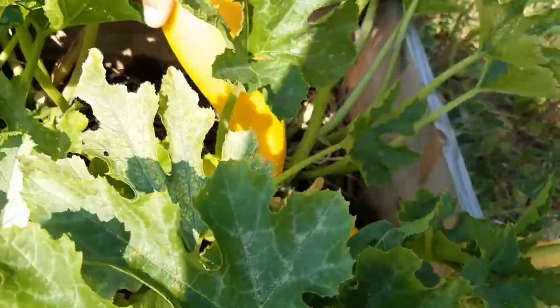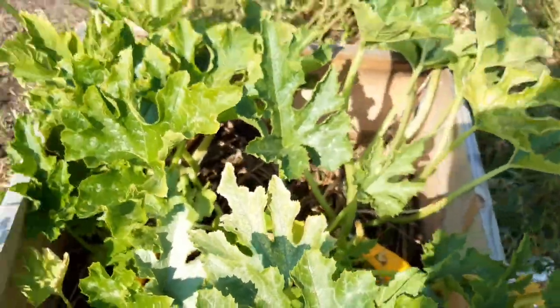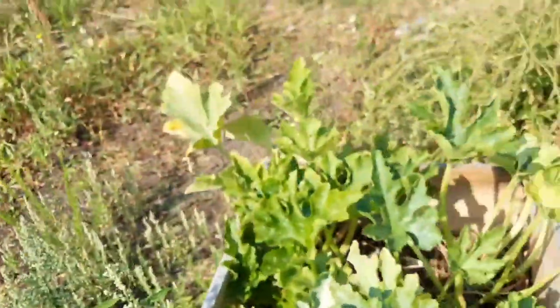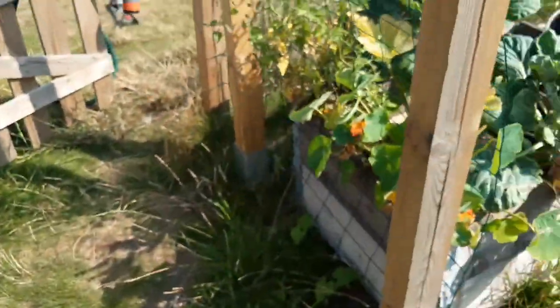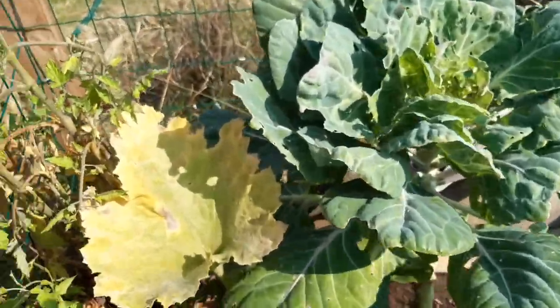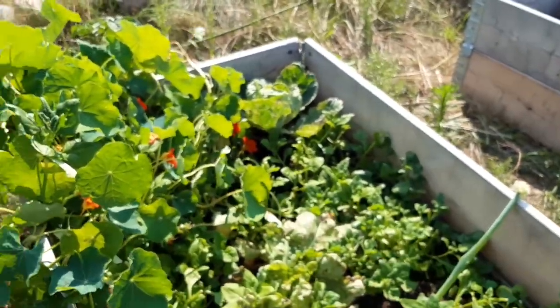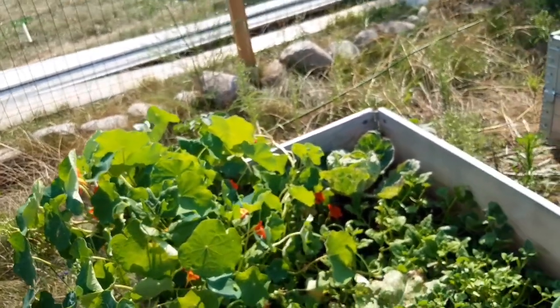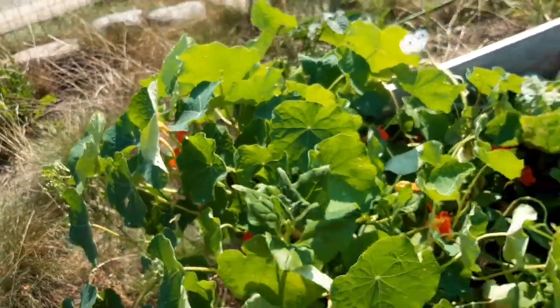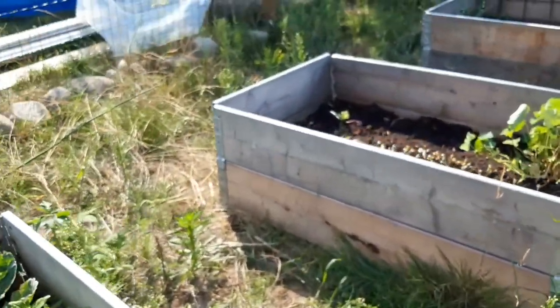Oh god. Yellow squash. Nasturtiums, tomatoes, Brussels sprouts, and a yellow squash. Some cabbages and spinach and nasturtium. The spinach I forgot to harvest, but it's still doing okay, as long as it's in the shade and getting enough water.